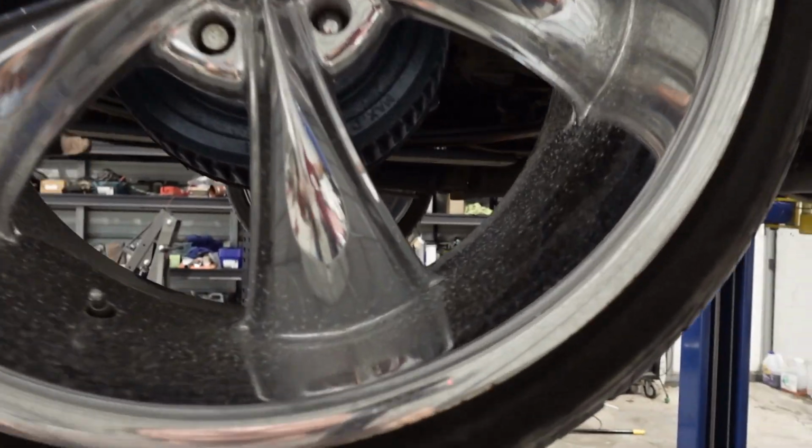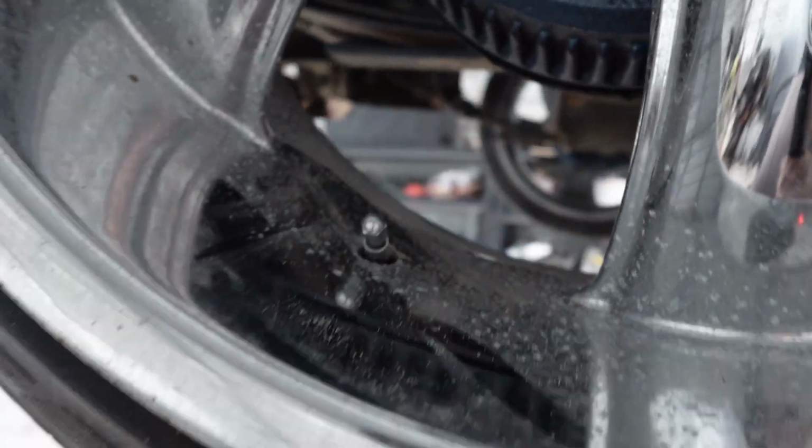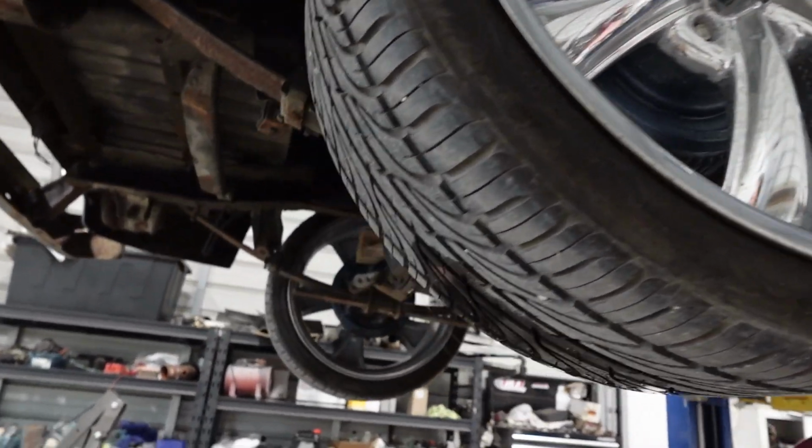Is that dirt or are they just pitted? I don't know, guys. It's coming off. No, wipe it off. You can feel corrosion in there, but they're not polished aluminum. They're chrome. So that's why they're pitted real bad.